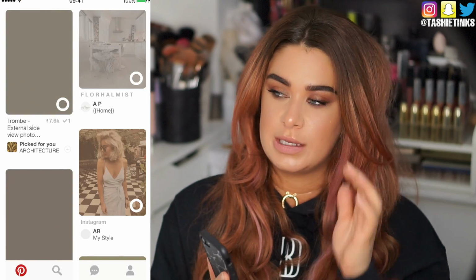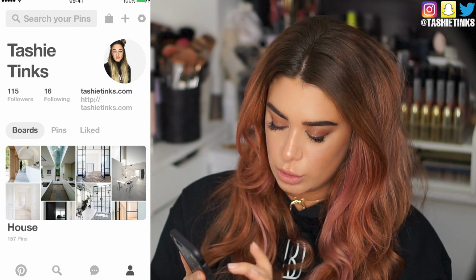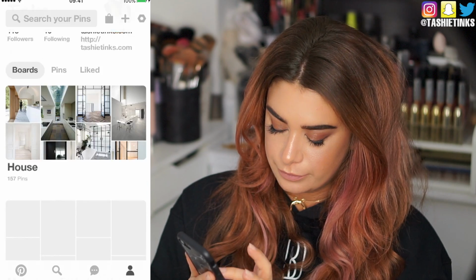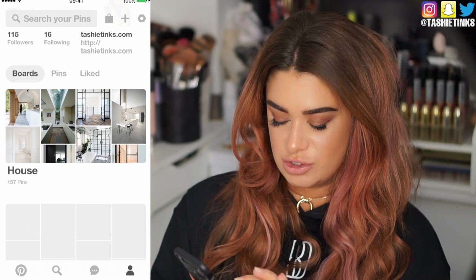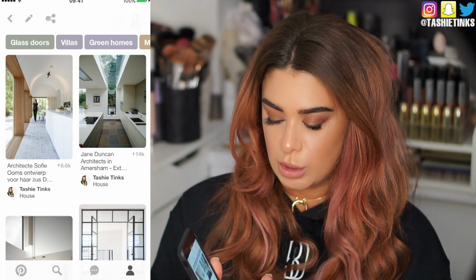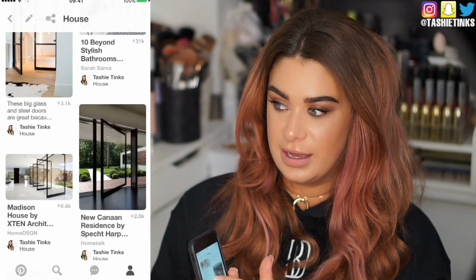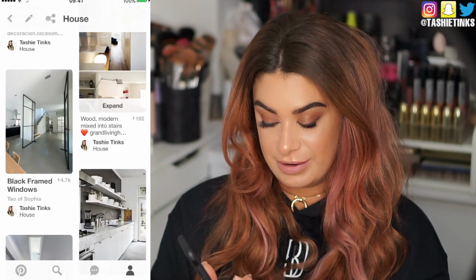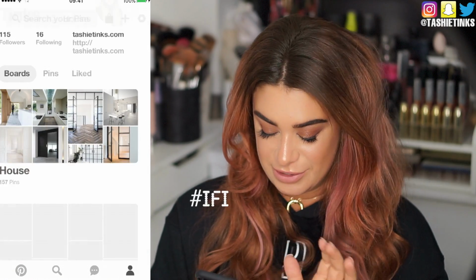I do love Pinterest. I use Pinterest more for, I'll show you. So the boards I have, I have a house board, which to me, this is why I love Pinterest so much. This is my house inspo of how I would like to do up my house and furnish it. And if you're looking for house inspo, I highly recommend you follow my house board because I've got some really good stuff on there, if I do say so myself.